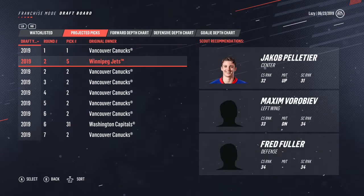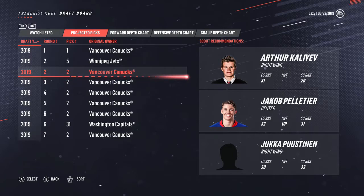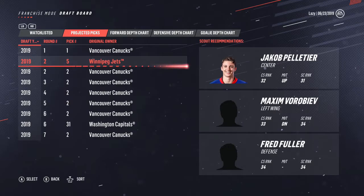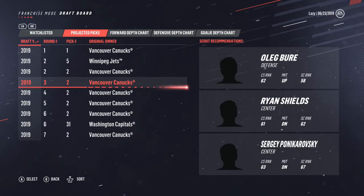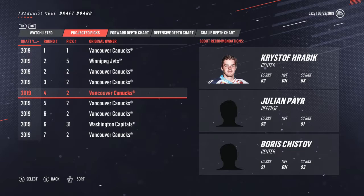So our second round pick, we have one second overall. They have us here taking Arthur Kalevi or Jacob Pierlier or Yekka Pustin. Awesome. So Jacob Pierlier is on both pages, so maybe we'll take him with our second pick. Depends on what he's looking like. All right, so we'll keep an eye out for these players. We'll constantly go back and check the stuff.